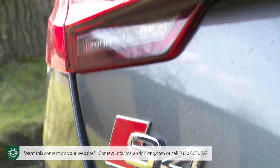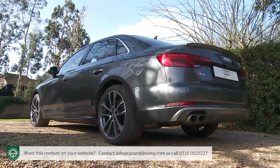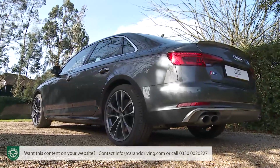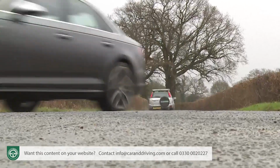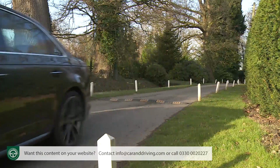In the case of this S4, though, the package has been hobbled by the non-negotiable fitment of a lowered S Sport suspension that drops the car by 23mm and robs it of a crucial degree of wheel travel, especially at the front. That means that a standard S4 will crash through potholes and over speed humps that even a performance-orientated family model ought really to deal with in its stride.